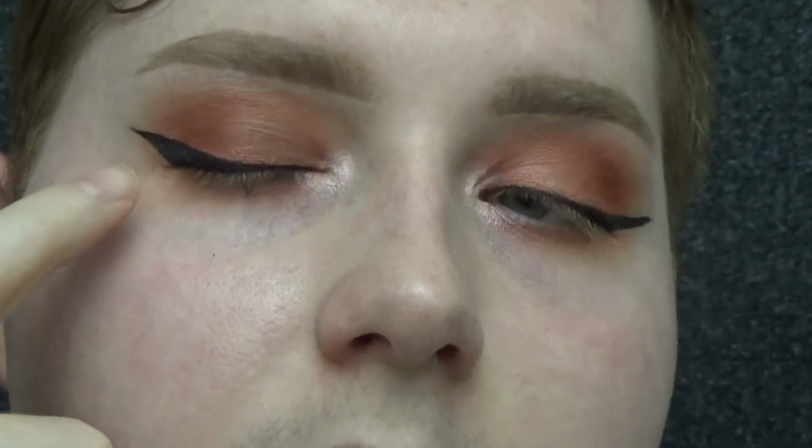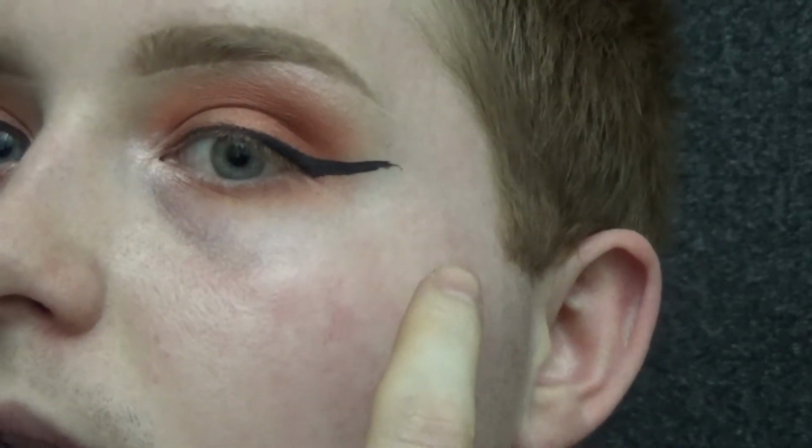As you can see, I followed the curvature of my lash line more so on this one than I did this one. This is the do side and this is the don't side.